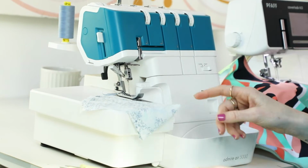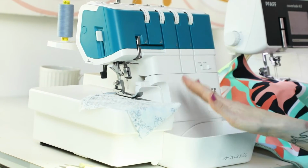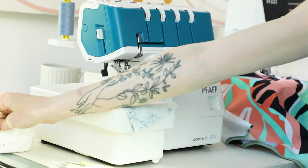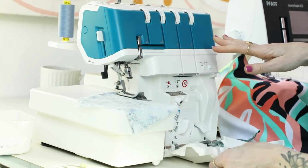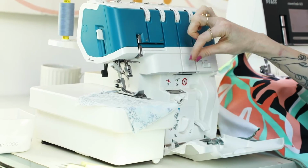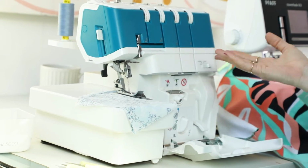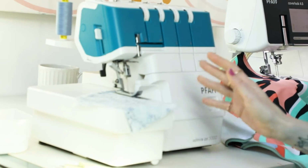Moving on to the next one is the PFAFF Admire Air 5000. Now, what differentiates the Admire Air from the Admire 1000? The biggest difference is that it has an air threader. I have a separate video on what an air threader is and how to air thread this machine, but the biggest difference is that instead of having to manually thread all of this, you basically stick the loopers into 2 different tubes, and you press this lever, and boom, all the threads will come out on the other end, which is a game changer. This one retails for about $1499.